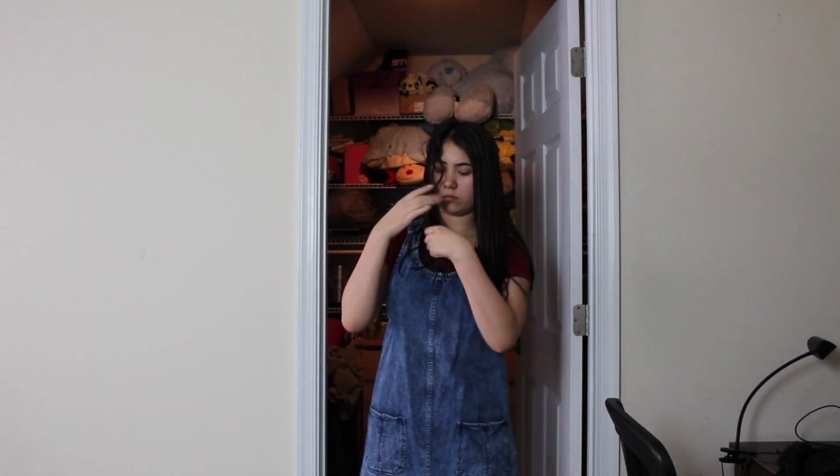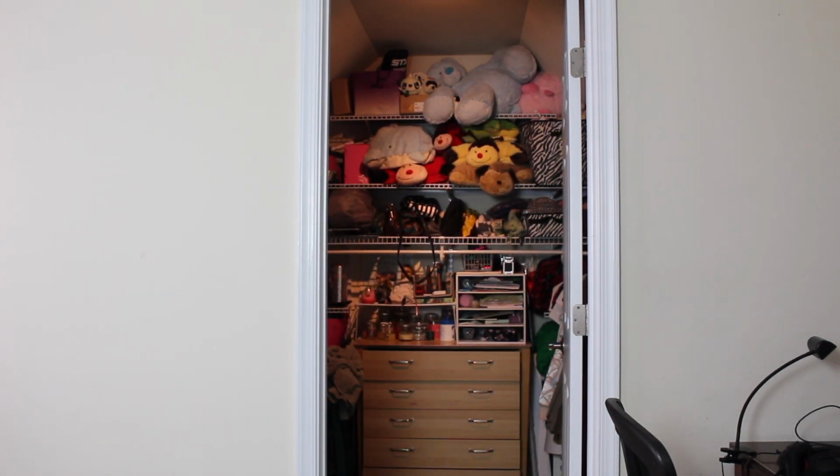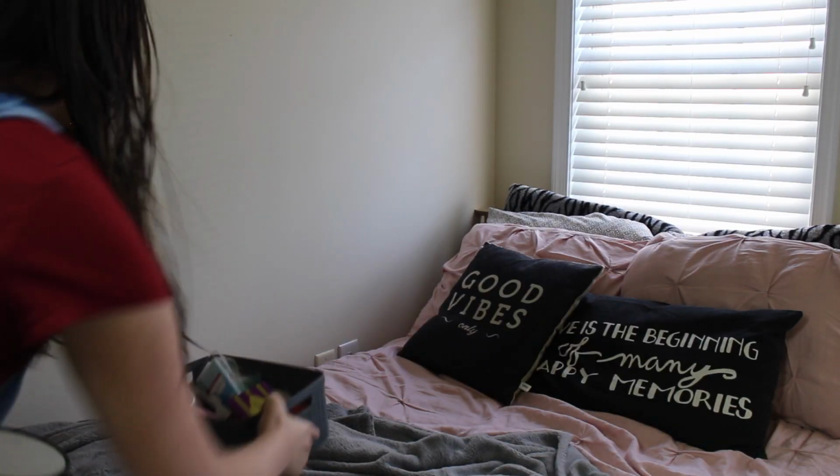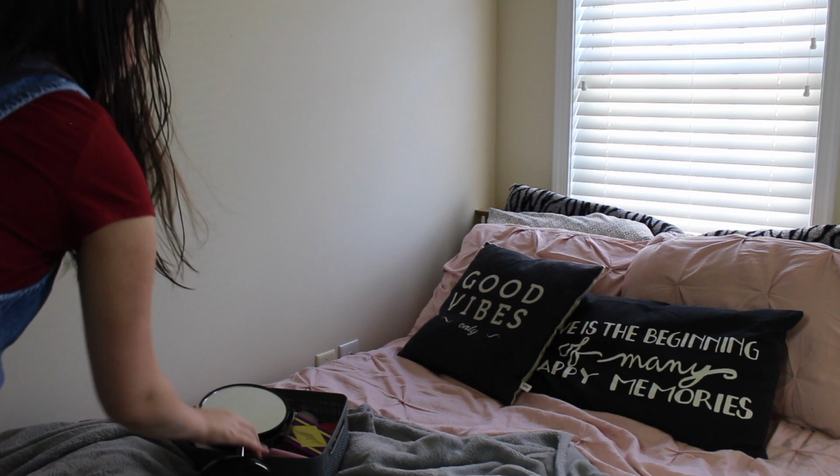And after I'm all clean, it's time to get dressed. And once I'm dressed, I will soon notice that my hair needs a little bit of taking care of too. So here's my brush. I'm very proud of it, as you can see. It's a wet brush and it has lots of cute designs on it. And after I brush my hair, it's time for my makeup.